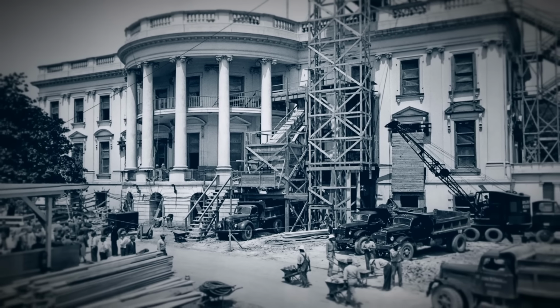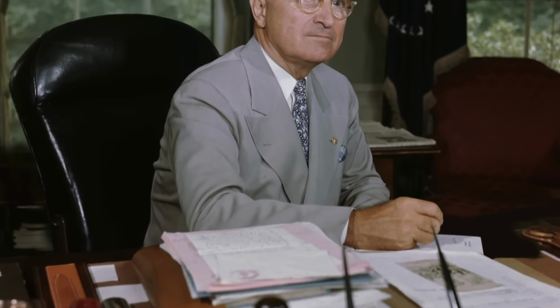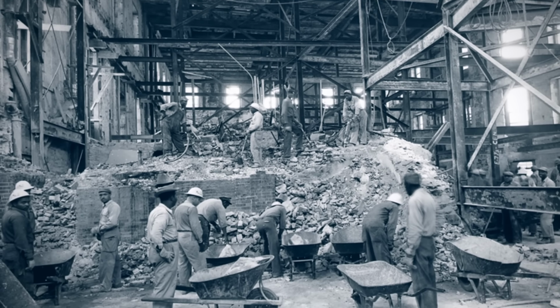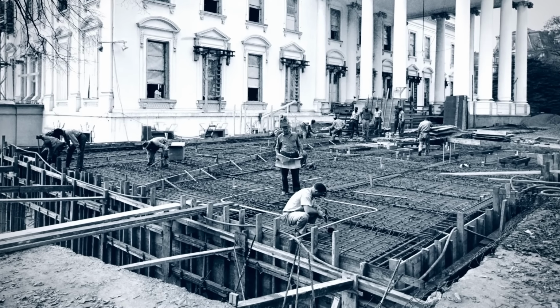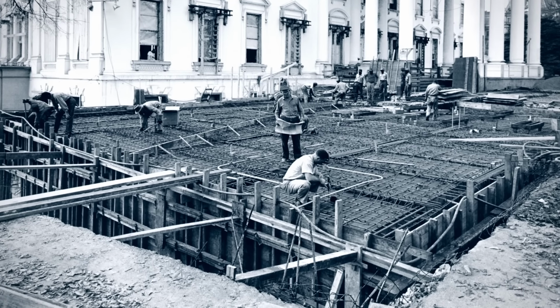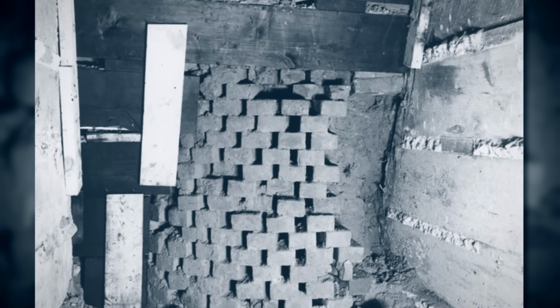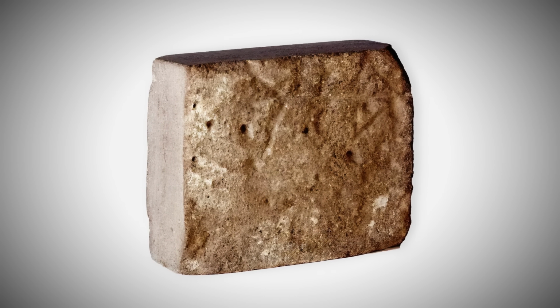In fact, when the White House was completely gutted for renovation work during the 1940s, President Harry Truman took the opportunity to order a thorough search for the elusive cornerstone. When Truman had the White House rebuilt or refurbished in the 1950s, they found a lot of stones with Masonic emblems on them. And being an active Freemason, in fact, he was the Grand Master of Masons in Missouri, he had one of these stones sent to each of the Grand Lodges.